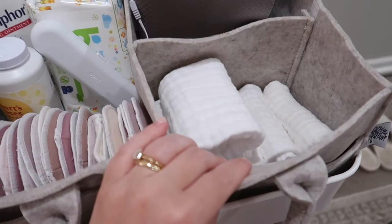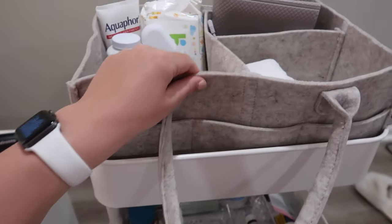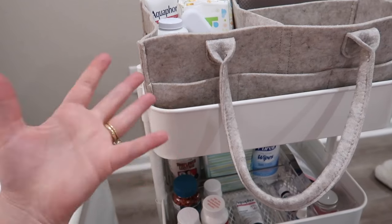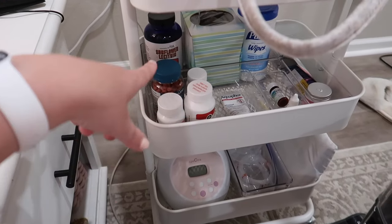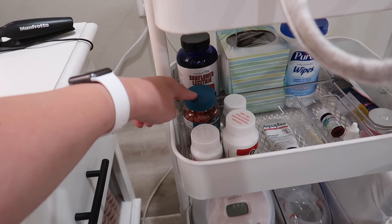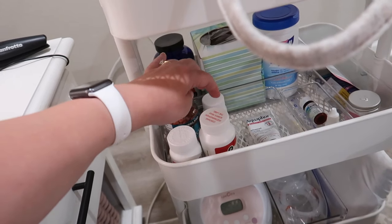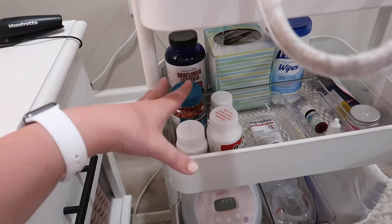Nursing pads. I have burp cloths here. I have a webcam and a little changing pad there. This caddy is also from Amazon. I'll just link as much as I can. Then here I have some medicines and stuff. So I have my prenatals, I have ibuprofen and Tylenol. There's one ibuprofen in here and one Tylenol in here. So I just have those there for now.